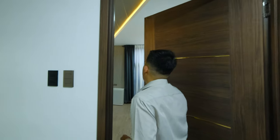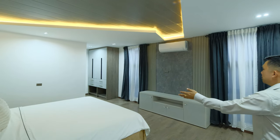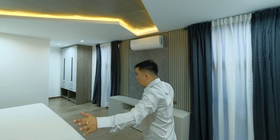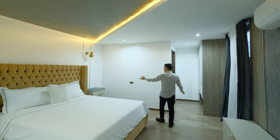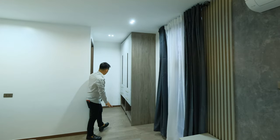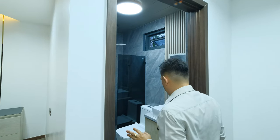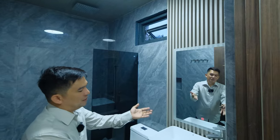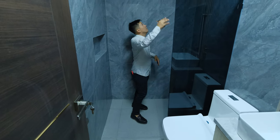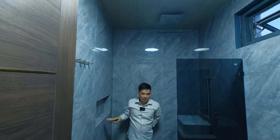Check this one. Wow. Upon entering, look. Okay. So, you have the California king-size bed with TV console, with air conditioning unit, big window, drapes design. It's all brand new with a desk in here, lighting fixtures above. Of course, you have the storage space, beautiful floor finish, nice baseboard design, and a very spacious bathroom. Now check this one. Wow, you have basin, counter, vanity mirror, water closet with bidet, with shower. Look. Yeah, rain shower, beautiful bathroom tiles, and then with nest.